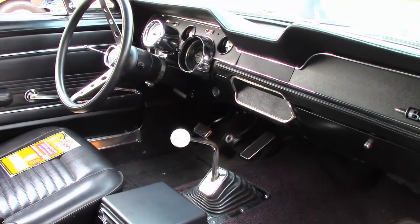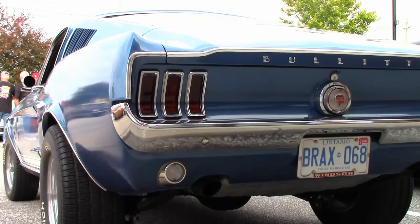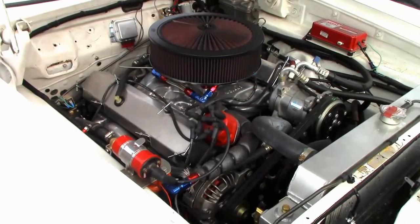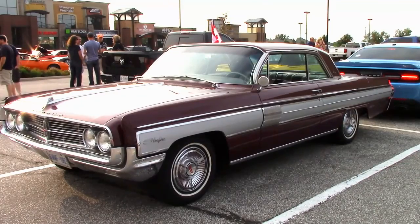It's equipped with a 5-speed floor shift and a 305 roller motor. He calls this car Bullet. I wonder where the name came from. Here's Mark's '65 Plymouth Satellite. It originally had a 318, but Mark changed that out to a powerful 440. I'm told some guy named David owns this '62 Olds Starfire.